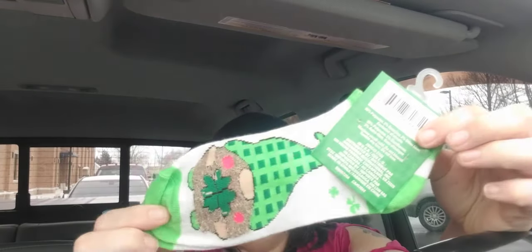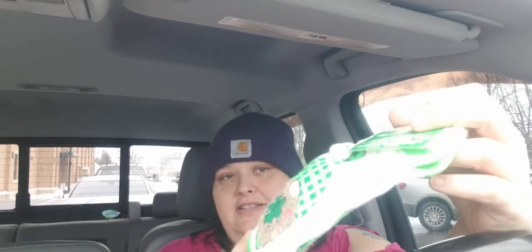Then I found these gnome socks. I know, I showed you guys the thing. I had to go back and get them. I know, what is my problem? And last but not least, I got two more things and we're out of here.